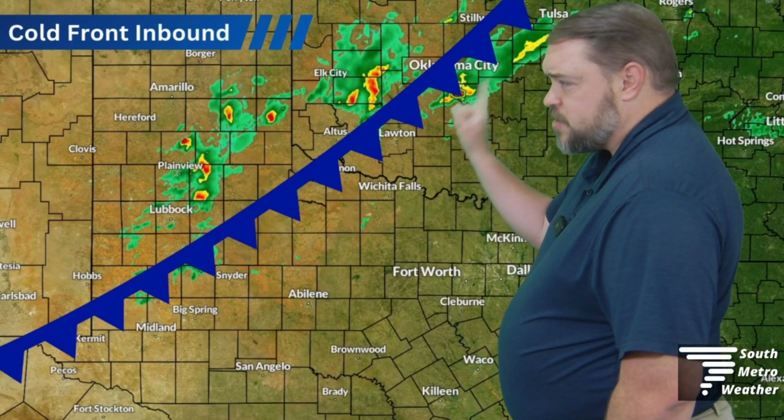I feel like we've had multiple opportunities for cold fronts that were kicked away by that high pressure, but now we have a cold front that's actually going to make it through. Here's where the front is now, from about Oklahoma City, from Tulsa to Oklahoma City there, towards Vernon and towards Snyder, down towards Kermit there. So that's where the front is. Most of the showers and thunderstorms are behind it.